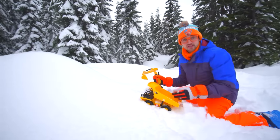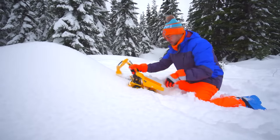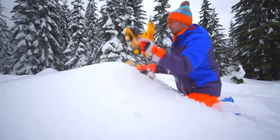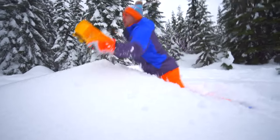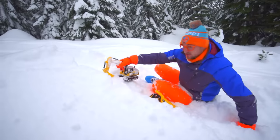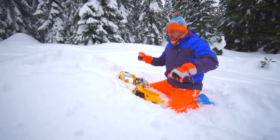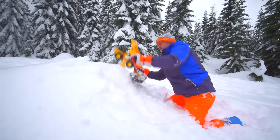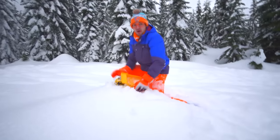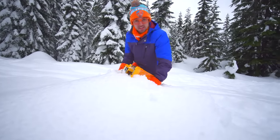Whoa! Look at this big hill we gotta get over. Rev up your engines, boys and girls. Whoa! That's a really big hill. Okay, let's try this again. Yeah! We made it! Okay, let's see what's under here.